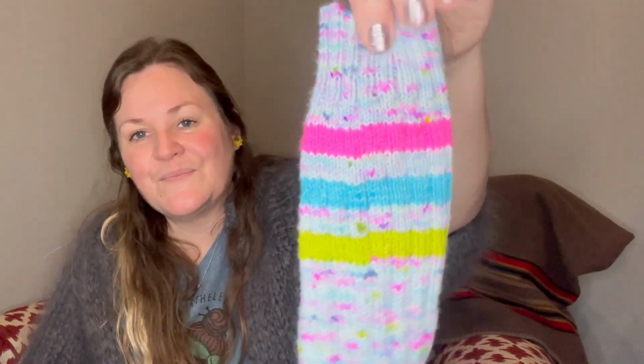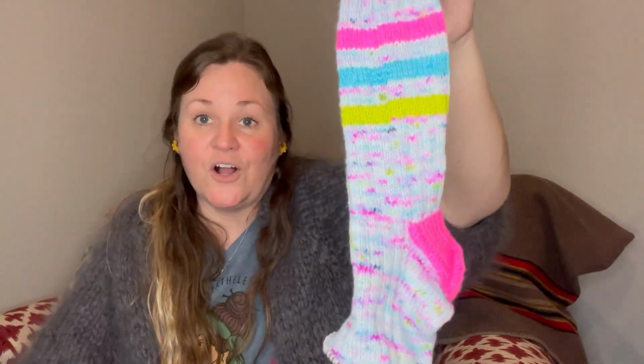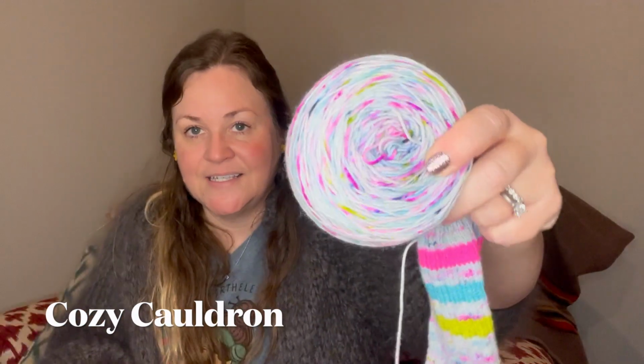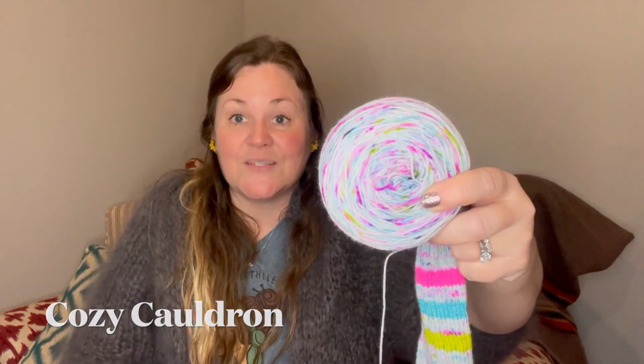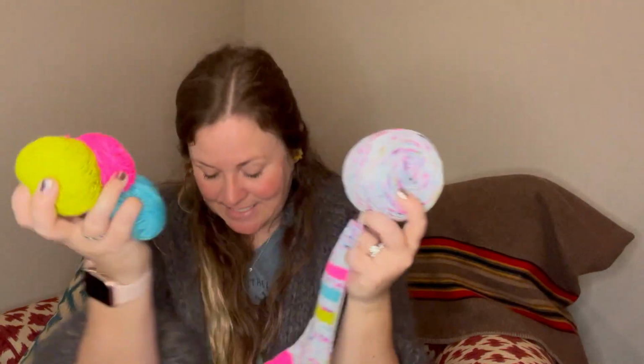So basically I was in an Instagram gift swap with some Instagram friends. This is the Winter Wonderland set from Cozy Cauldron. And it's a very, very bright yarn. And so, yeah, I cast this on Christmas Eve. It came with this and then these three minis. A lot of the people in that group cast on Christmas Eve.